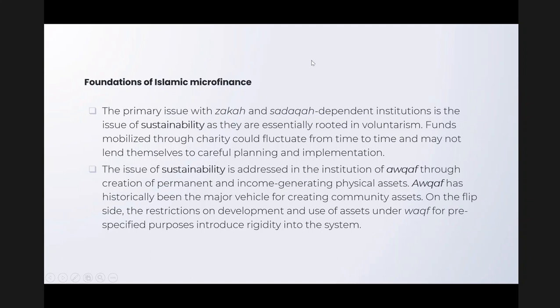But the problem with Awqaf is that whenever a person makes some asset as Waqf, the objective has to be fixed. I mean, that objective is very rigid and we cannot introduce flexibility in the system. Say, for example, if I am making some cash waqf, I'm giving money, not an asset, but money, that can be called cash waqf. So cash waqf for student scholarship.